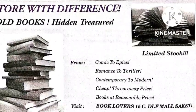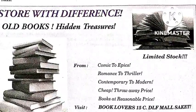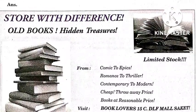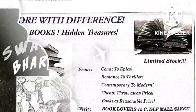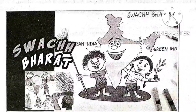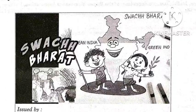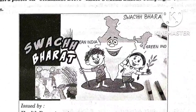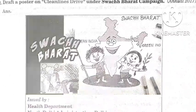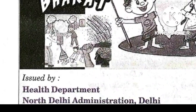So old books, to be more particular, as the screen unfolds itself. Do you see "Old books, hidden treasures"? And do you see that at the very top, as if "store with difference, visit so and so," the address. Also written at the very bottom, Swachh Bharat, and a beautiful illustration over here. This girl and this boy holding the whole map of India, the smiling India, because this country is Swachh Bharat. Again issued by, like I said, Health Department, North Delhi Administration, Delhi.